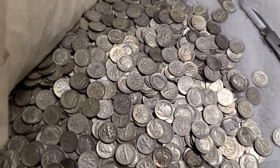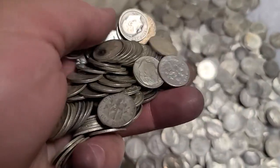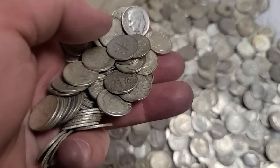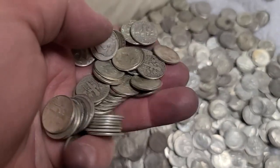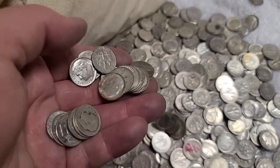This is a good thing to put your money into. Junk silver, I've always been a fan of it, and I always will be. This is part of our history, and it's when the government actually used to make a coin that was worth collecting. Not that they don't now.